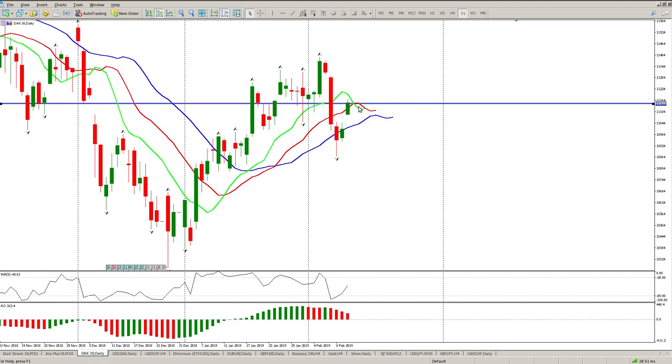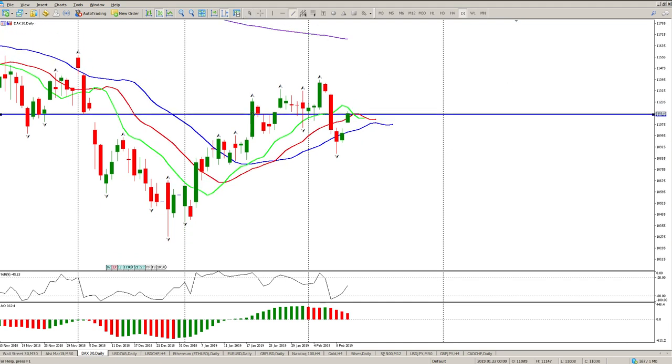So yeah, I'm not entirely sure what to make of this just yet, and the reason being is we had a channel here which broke. So, we could be coming up to test the channel and then a second move down. But if just looking at the price action over the last month, it's a little bit confusing right now.